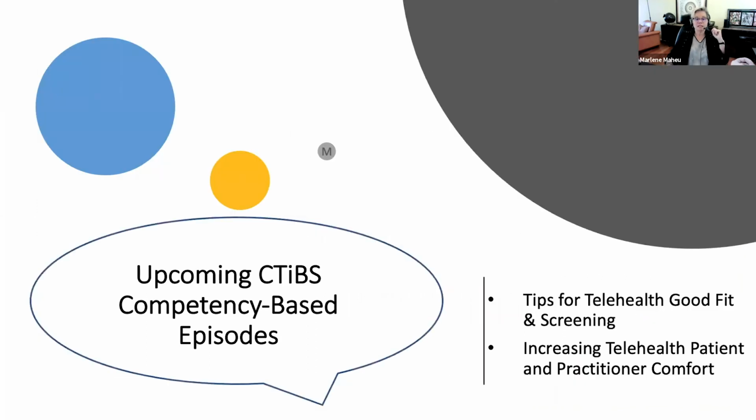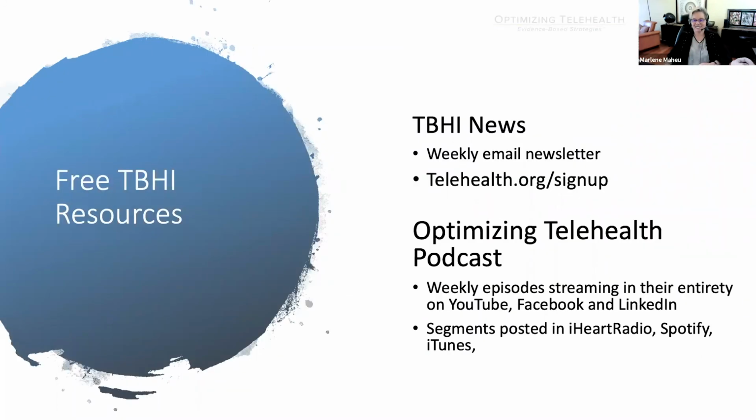So in our next competency-based programs, we'll be talking about tips for telehealth good fit and screening. How do you decide who's appropriate for telehealth? And in our segment after that, we'll be talking about increasing telehealth patient and practitioner comfort with each other and with the technology.